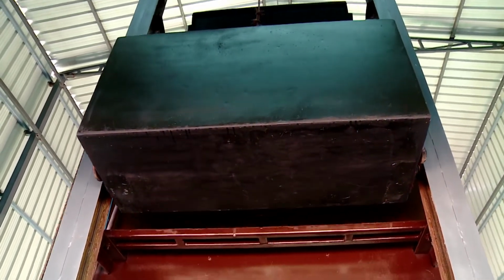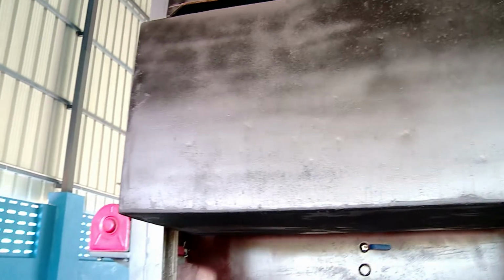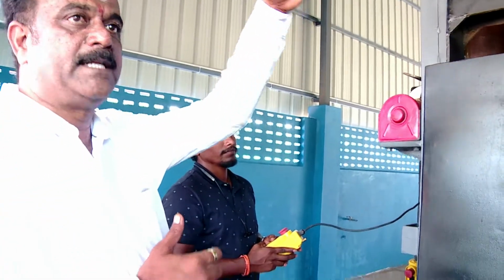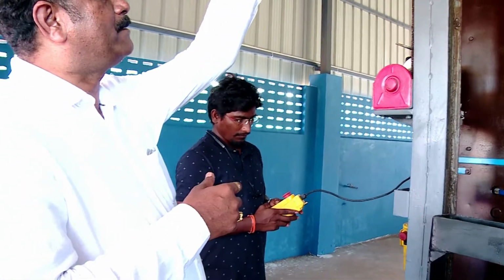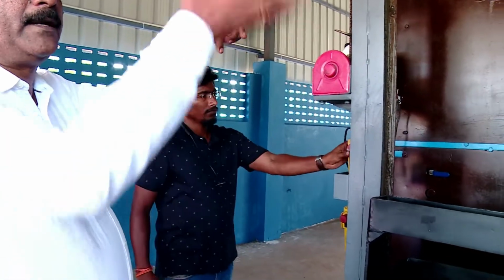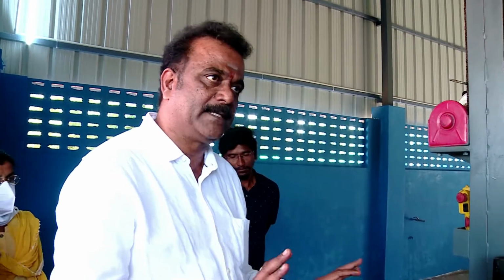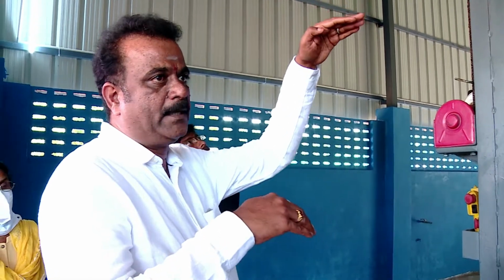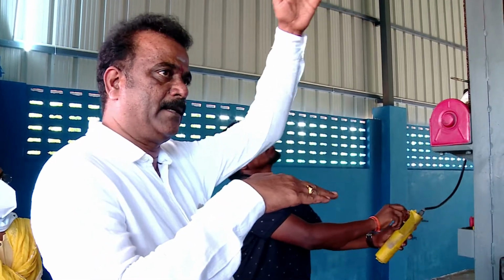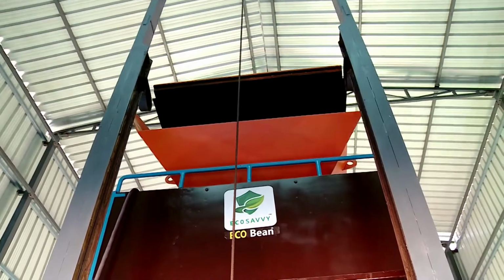Here we have two doors, a primary and a secondary door, so that during combustion the fumes do not come out. Whenever loading is happening, the primary door is closed and the waste sits on the secondary door. Once the secondary door is closed, the primary door will open and the waste will go into the chamber. So during these operations, no combustion fumes come out in the operation cycle.